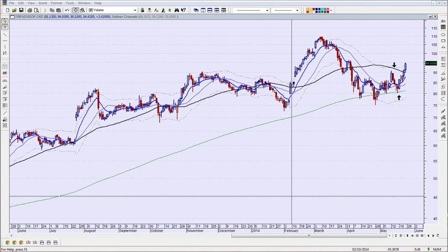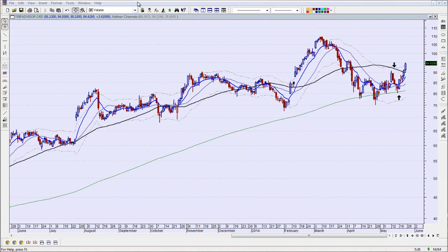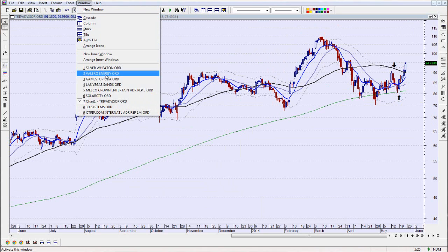So we're going to start off and review 3 trade ideas that we exited last week, and then we're going to talk about 2 that we're still in. And then we're going to talk about 4 new trade ideas for the coming week. Okay, so we're going to start off with Trip, and then 3D Systems, and then C-Trip. Make sure I've got that right. Yeah, C-Trip. Yes, I do.